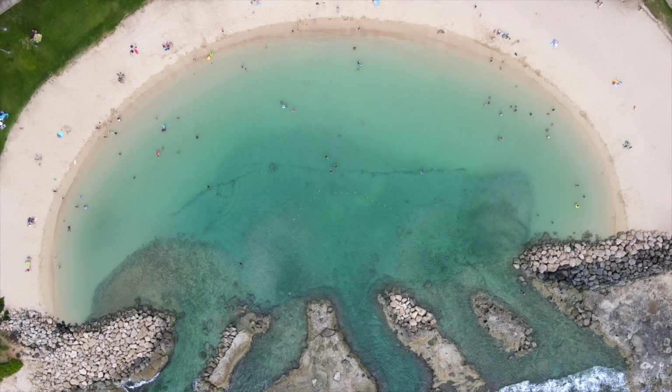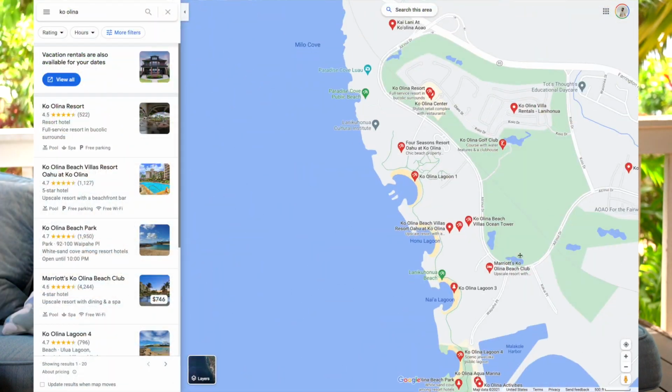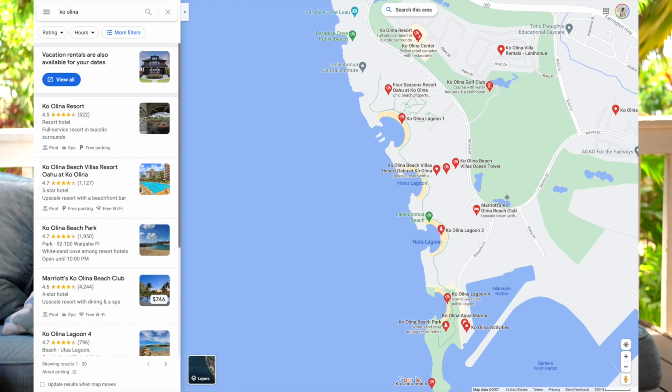Awesome day today at the lagoons. We went to Lagoon 4. There are four lagoons over here at Ko Olina. You have the one that's shared with the Four Seasons and Alani. You have the one at the Beach Villas. You have the one at Marriott. And then you have Lagoon 4, which is next to the marina. They're all amazing lagoons. You'll have a good time at all of them.